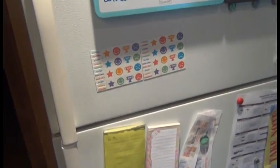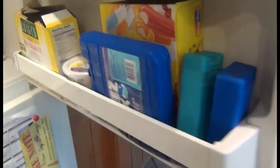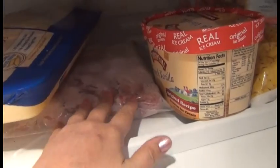Anyway, so let me go ahead and show you the disaster that is my fridge, and yeah, saddle up. And now for the big embarrassment. So here we go. Let's start with the freezer. What do we have in here? An almost empty box of waffles. We have some chicken. We have meatballs that I made the other day.